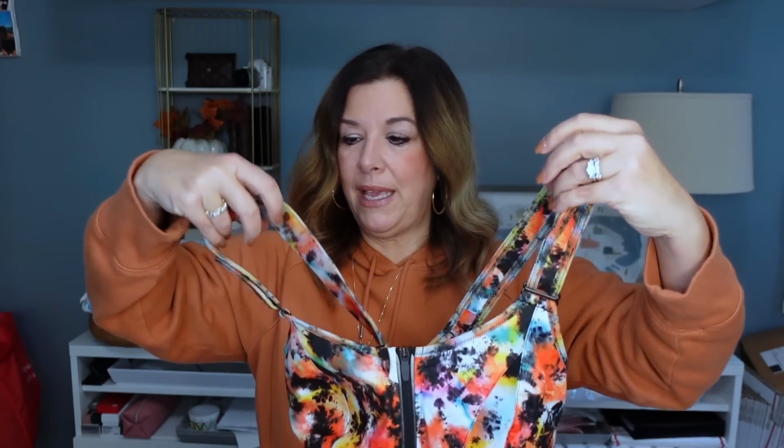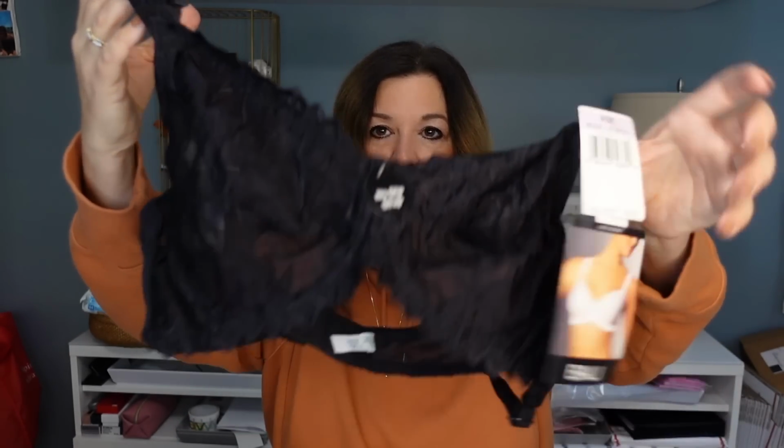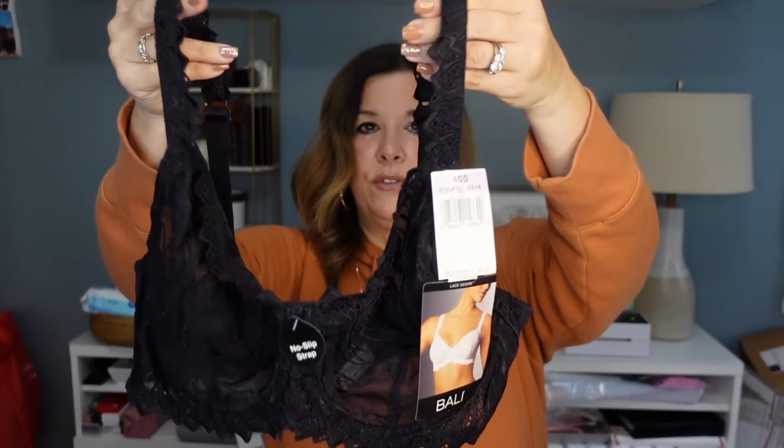Sports bras, I think I paid $3 or $4. I think $3 for regular bras, $4 for sports bras. And remember to stay tuned till the end where I always reveal what my cost of goods were for my thrifted items. This is a regular bra. It's this Bali lace bra. Isn't that beautiful? And it has like the stay put shoulders.